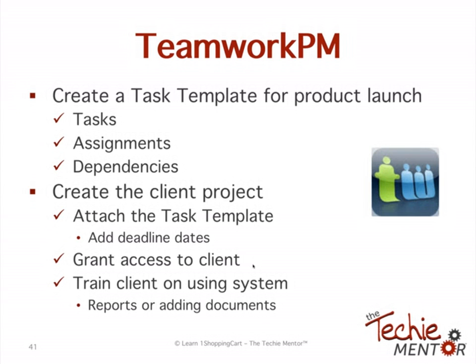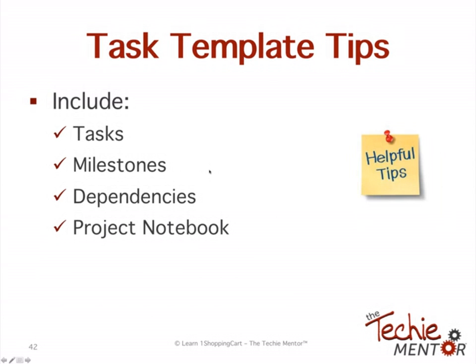What this allows you to do is not recreate the wheel every time. In other words, every time you start a new project, you'd have to put in all the tasks involved with what you need to do in one shopping cart. If you create a template, all you have to do is put the template on the project and then remove the pieces that you don't want. Add any deadline dates, give the client access, and you're ready to go. It's going to save you time, and then the template's easily updated. So this just keeps you from recreating the wheel every time. I know Teamwork does this. I know there's a couple of other products on the market that do this, but one of the things I really like is the ability to make what are called task templates.